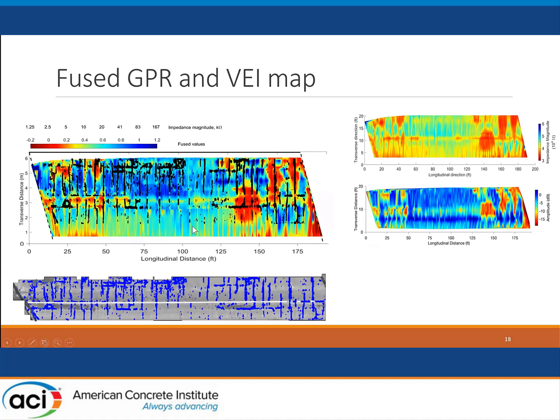So here we merely use the crack image as a validation of the fused map, but in the future, we can also extract the crack width and maybe use that information to give a more accurate evaluation based on the image data only.